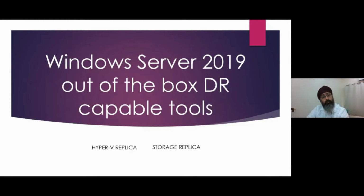Users can take advantage of these tools within Windows Server 2019. Windows Server 2019 out-of-the-box DR capable tools. There are two tools that we're going to touch on today, which are Hyper-V Replica on the left, as you can see, and Storage Replica. Let's move forward and see briefly what these two tools are all about.